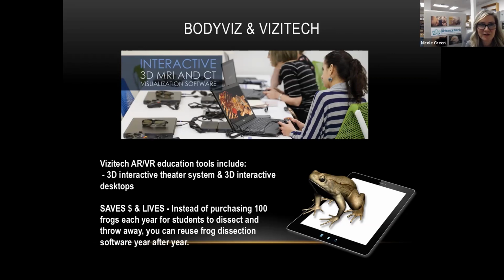Visitech offers another AR, VR type educational tool. They have a 3D theater system that you can access, and interactive desktops. And one of the things that I pulled out for you was they have this frog dissection component as a part of the Visitech software and programs. And it says, instead of purchasing 100 frogs each year for students to dissect or throw away, you can reuse frog dissection software year after year.